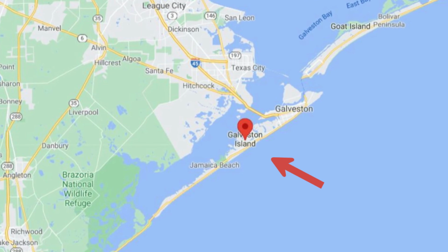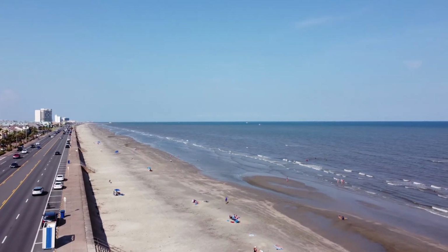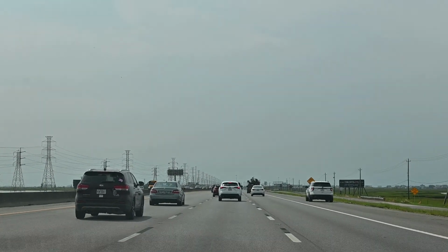So Galveston Island is an island off the southeast coast of Texas, and it's about 50 miles from Houston. The island itself is only 27 miles long and about 3 miles wide, but it does take about 45 minutes to drive from one side to the other.